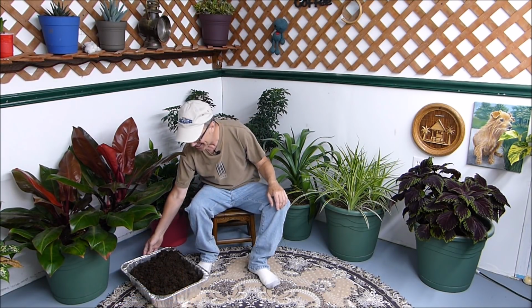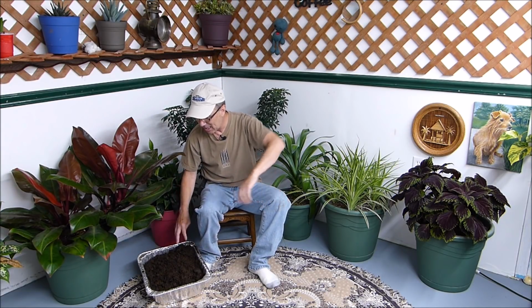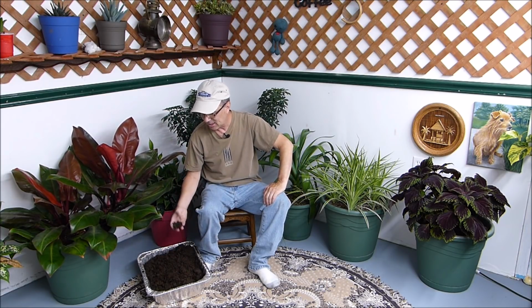Yes, this is brand new compost that was made outside by me out of the chicken manure, straw, and whatever was in the chicken coop, feathers and stuff. I piled it all up outside. You saw it if you watched my Praxis 55712 channel. I made this huge mountain of compost.